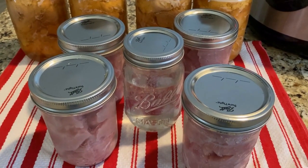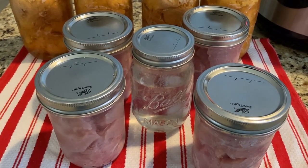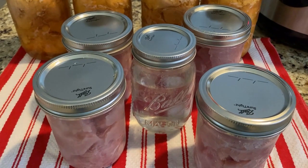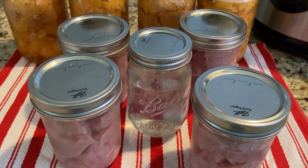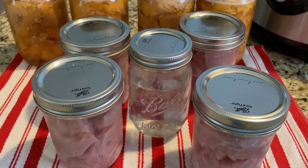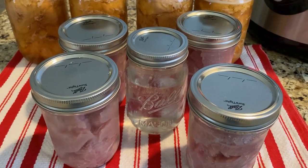Okay, guys, this is the next day. So we processed the 4 quarts. Those are done. We still had about 4 pounds of meat left, so I decided to do pints. So here's 4 pints. And in the center, we're going to use just a pint jar full of water as a spacer. That way things won't bang around inside the canner, because we don't want it banging like that. All right, so we're just going to process these the same way we did the other ones. For pints, we're going to do 75 minutes.